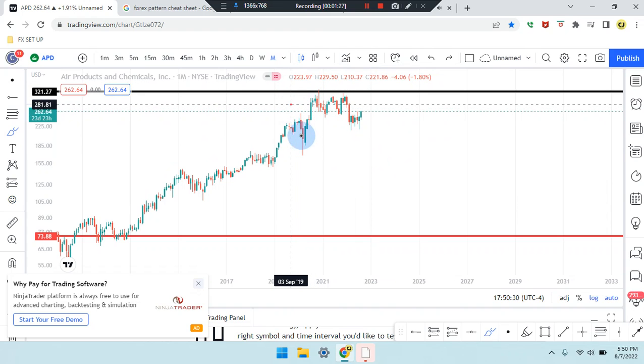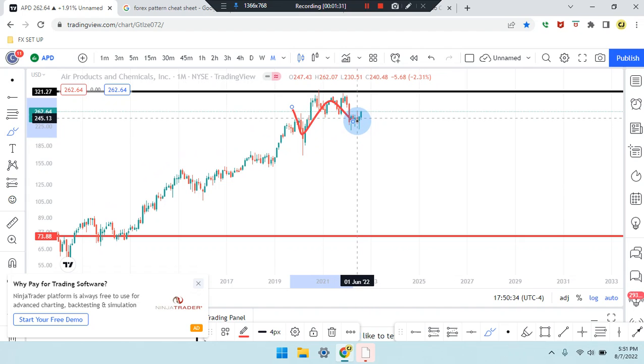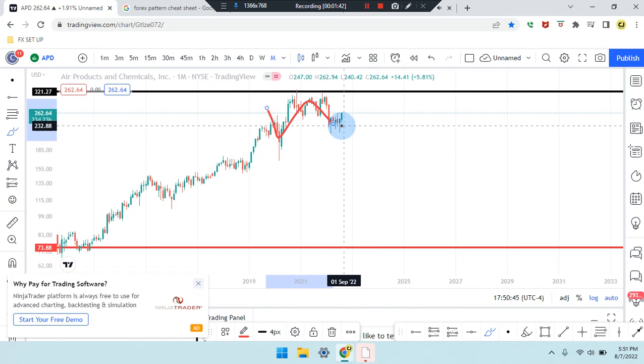So coming down for that first leg, second leg, third leg, looking for that engulfment in this area here, which did happen. Price action did engulf the previous size, but price action did not close above the previous third last candle in the market, which is that bearish red doji.